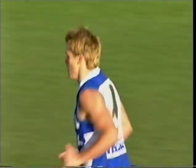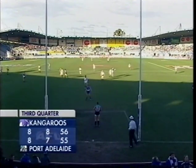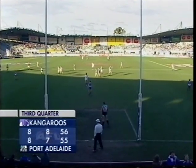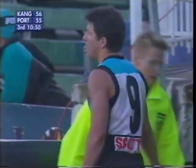What a game we've got now. Port Adelaide have upped the ante, and the Roos are going with them. They lead now by a point. We've gone 14 and a half minutes in the third term. There's Josh Carr on the phone.